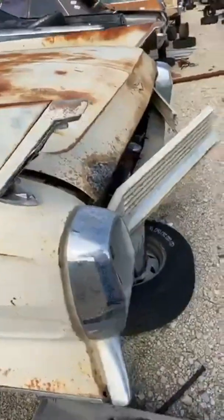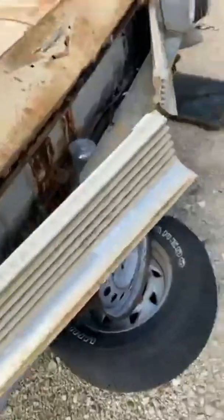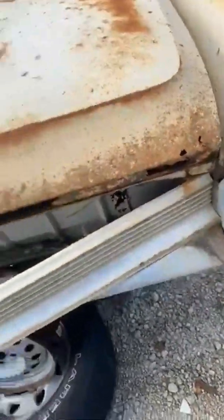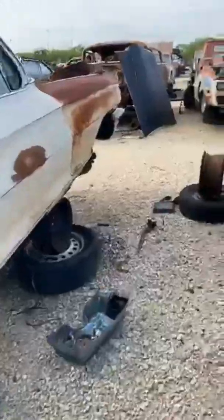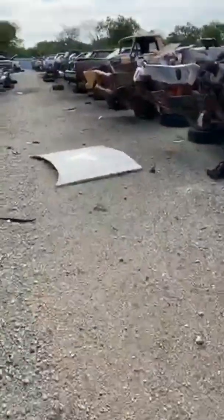Alright. See, I also need these plastic, the metal inserts here too. I like those inserts, but they're both missing. Oh. Alright. So I found another 62. So let's hope there's one more that doesn't have an electric seat in it.